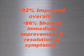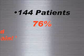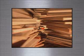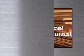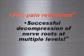Another study involved 144 patients. It showed that 76% of the participants achieved remission of pain with decompression therapy. Yet another study published in the 2001 edition of the Neurological Research Journal showed 77% pain reduction in the study group with successful decompression of nerve roots at multiple levels. So it's obvious that decompression therapy works.